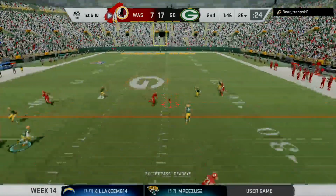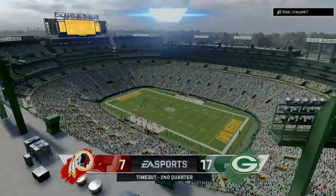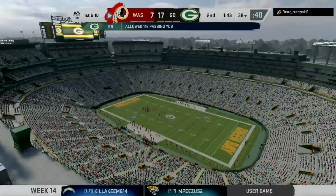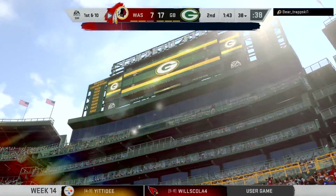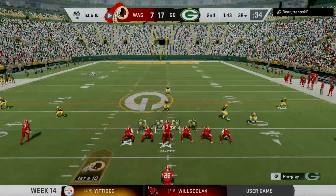Now it's Haskins. He'll get this to his speedster, Paul Richardson. The Redskins now going to use the first of their 3 timeouts, as they'll get a chance to talk it over after picking up the first down. So here's a 1st and 10 at the 38.